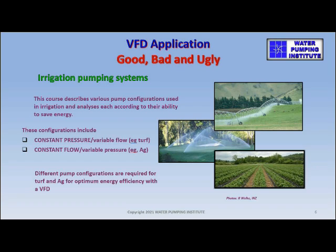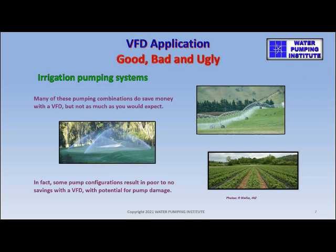These configurations include variable flow such as turf or variable pressure such as ag. Different pump configurations are required for turf and ag for optimum energy efficiency with a VFD. Many of these pumping combinations do save money with a VFD, but not as much as you would expect. In fact, some pump configurations result in poor to no savings with a VFD, with the potential for pump damage.